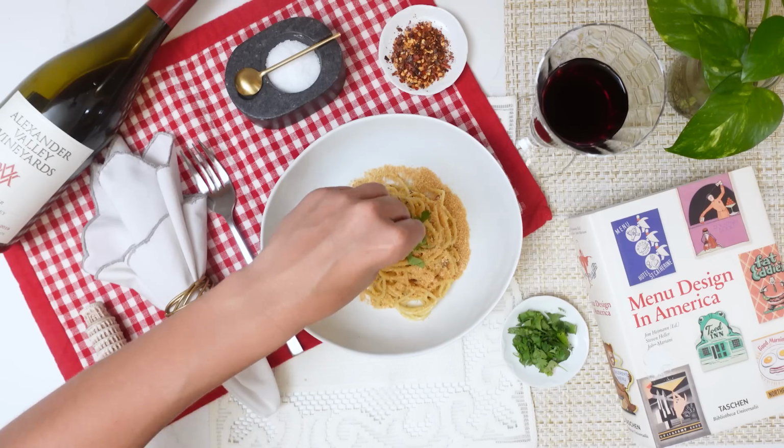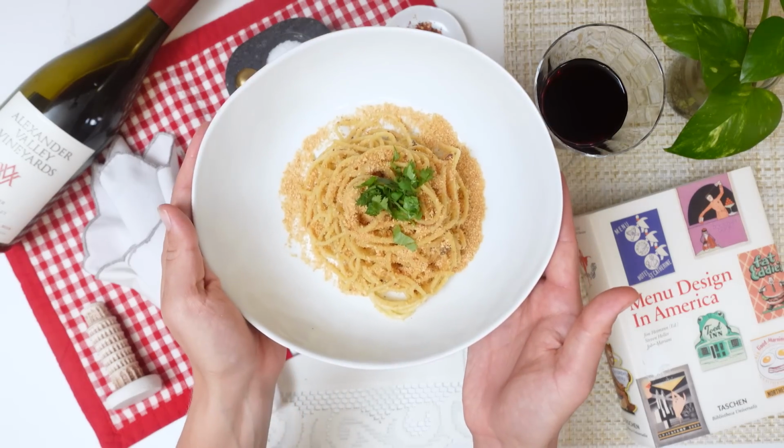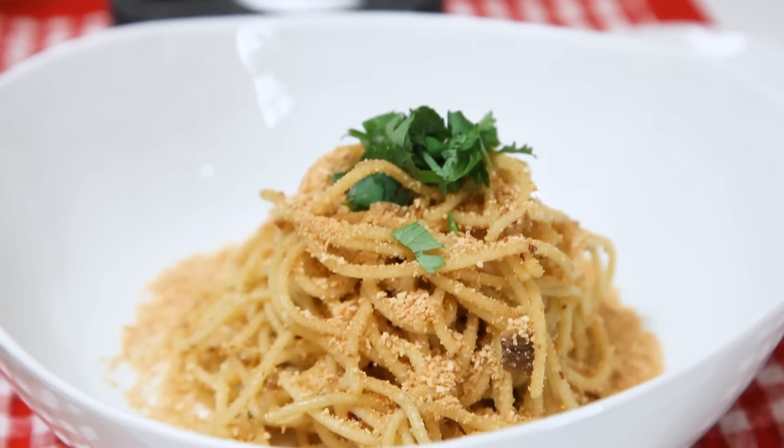To conclude in a few words, this dish is easy, is tasty, and it brings the flavor of Sicilian tradition.